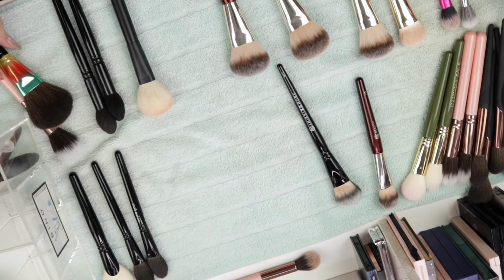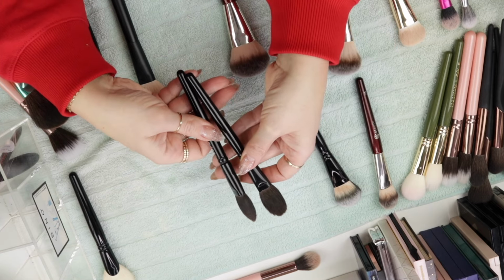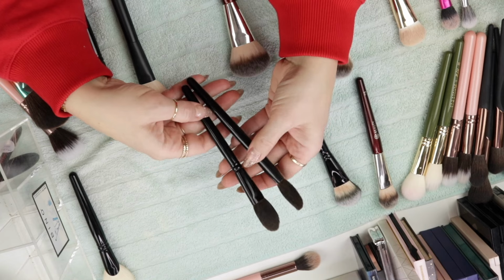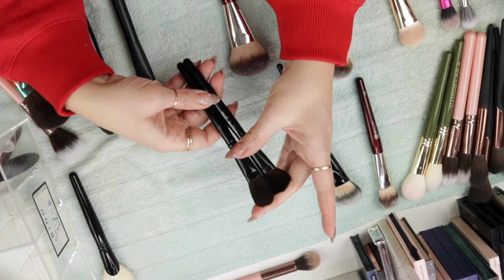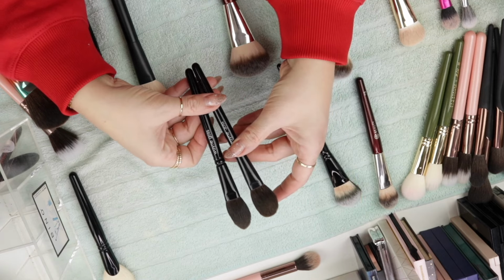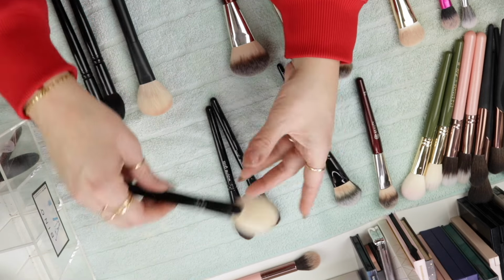Where's my get rid of pile? Over here. All right. You will have to pry these out of my cold, dead hands. I will never get rid of these. These are the Airbrush from Wayne Goss. This is what I use to powder my under eye almost every single day. I love these. I hope that he brings them back in his new reiteration of his brushes.